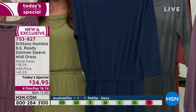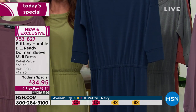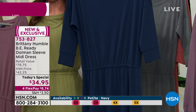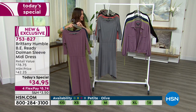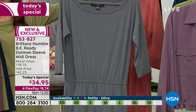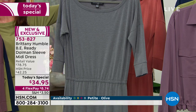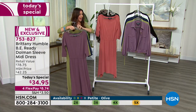This navy might be your last look at the navy. 300 remain. I know that sounds like a lot, but we only have extra extra small through large in average and petite in the navy. The gray, if you want to get into that athleisure trend, this is the way to go because it looks fantastic with a tennis shoe. This is the one that Emily's wearing. Extra extra small through 5X.